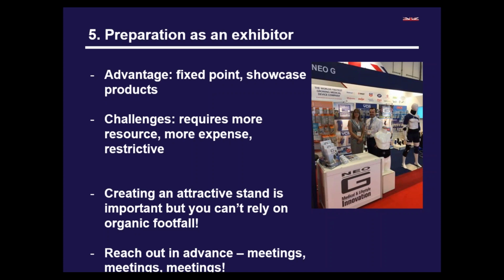I think one of the things as an exhibitor at a show is that a lot of people put a lot of time, effort and energy into getting the stand to look as attractive and appealing as it can, and that's definitely a key aspect of having a successful show. But what I would say is it's not just about creating this great stand and then waiting and hoping that the footfall from people coming past is going to be enough to get the return on investment you need. You can't rely on that. It's really about preparation before the show, letting people know that you're there, and reaching out and getting as many meetings fixed with good potential prospects or good potential suppliers, collaborators, whatever your objectives are for the show.